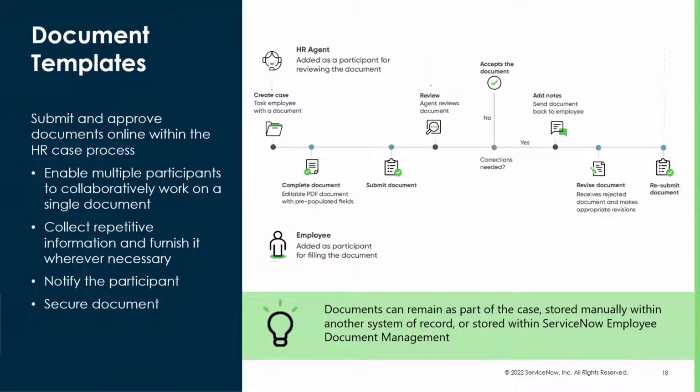Sometimes we need documents as part of our HR service, and simple examples are an employee verification letter that an employee is looking for, or even signing an NDA or any kind of a declaration that you want. So ServiceNow provides you the option for document templates. You could load these templates into the system and then add them into a workflow that gets kicked off either when the case is invoked from the portal or at the back end, by the agent. And then the document will follow its course in terms of pulling in information already available in the HR profile of the employee to populate some information.